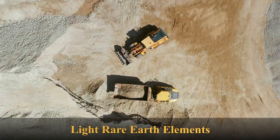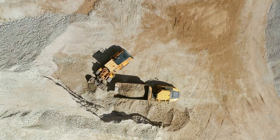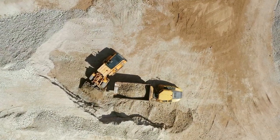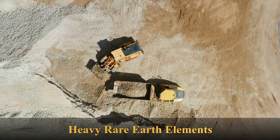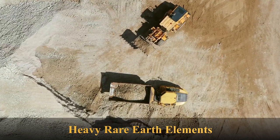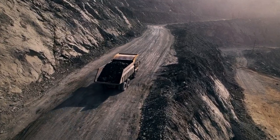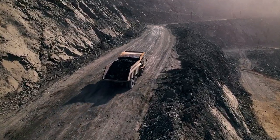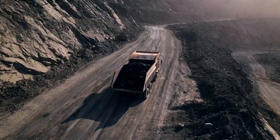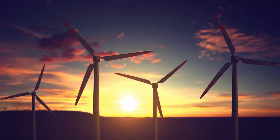So LREs tend to be, relatively speaking, more abundant in the Earth's crust. Okay, more common? Yeah, easier to access, generally found in higher concentrations. So they often end up in more widespread consumer things and industrial uses. HREs, on the other hand, are rarer, often found mixed in with the LREs but in much lower concentrations. So getting them out, separating them, is tougher and more expensive. And that rarity, that difficulty, must make them more valuable. Precisely. Because they are scarcer and have these really unique properties, HREs usually fetch a higher price.